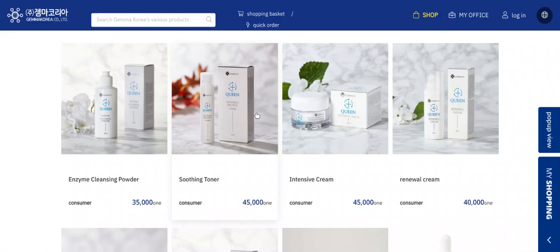Enzyme cleansing powder is the best powder wash. It becomes foamy once you dilute it with water, and you can use it as a scrub as well. It lasts up to 6 months, a very long time. If you use toner or LED masks, you need this toner. We have a cream. Some people just want some face cream.